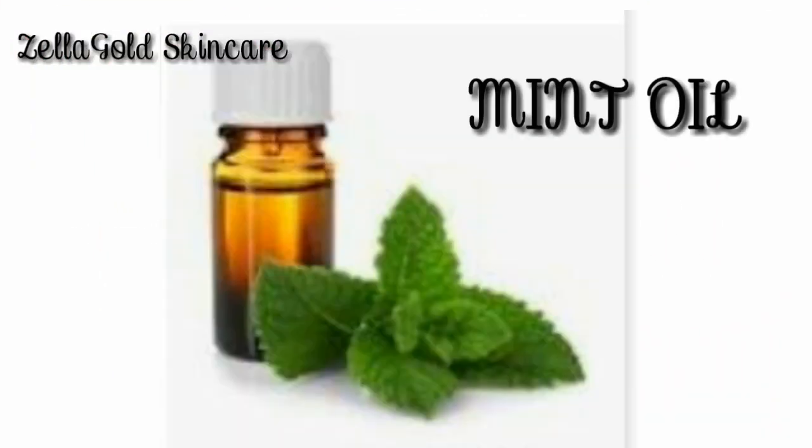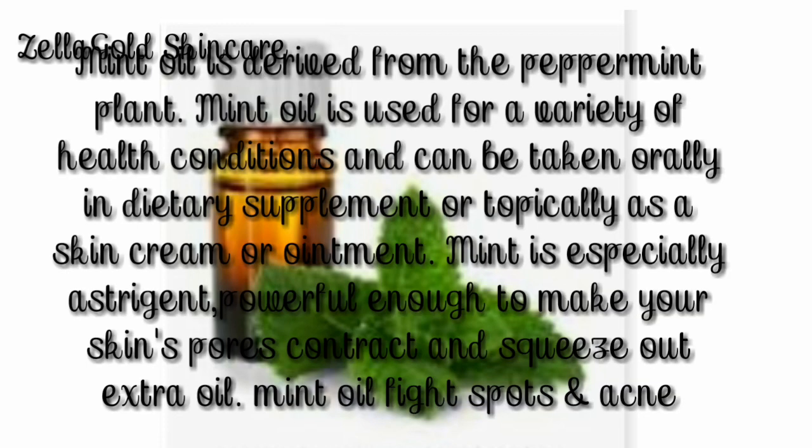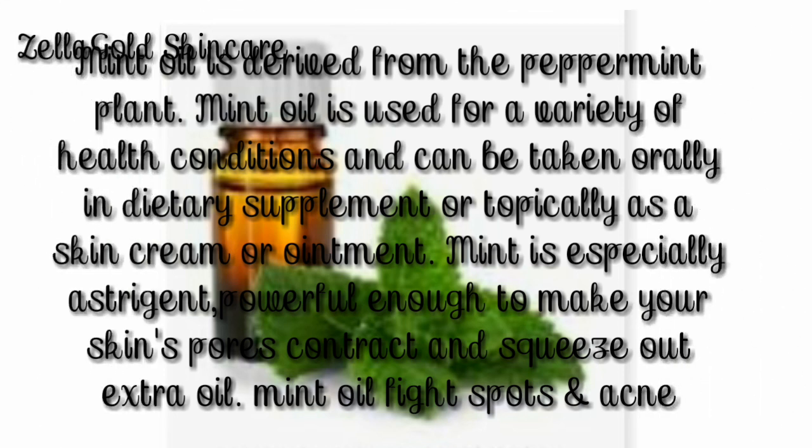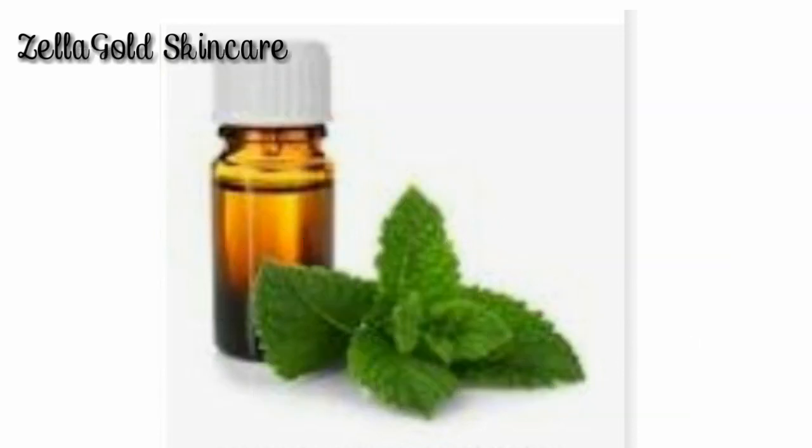Mint oil. Mint oil is derived from the peppermint plant. Mint oil is used for a variety of health conditions and can be taken orally in a dietary supplement or topically as a skin cream or ointment. Mint is especially astringent, powerful enough to make your skin pores contract and squeeze out extra oil. Mint oil fights spots and acne.